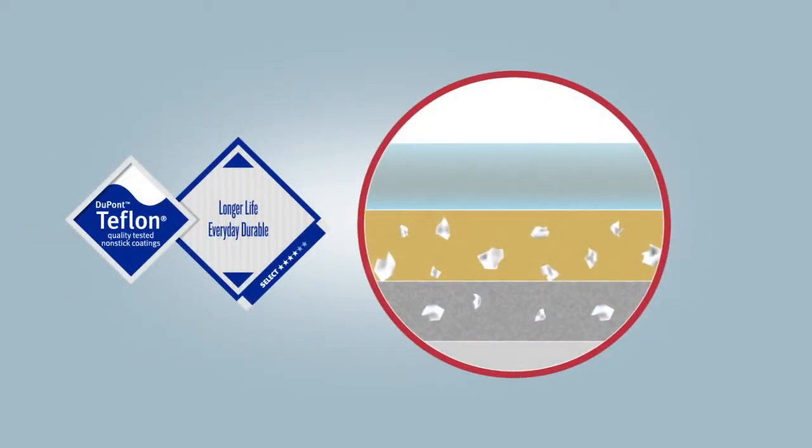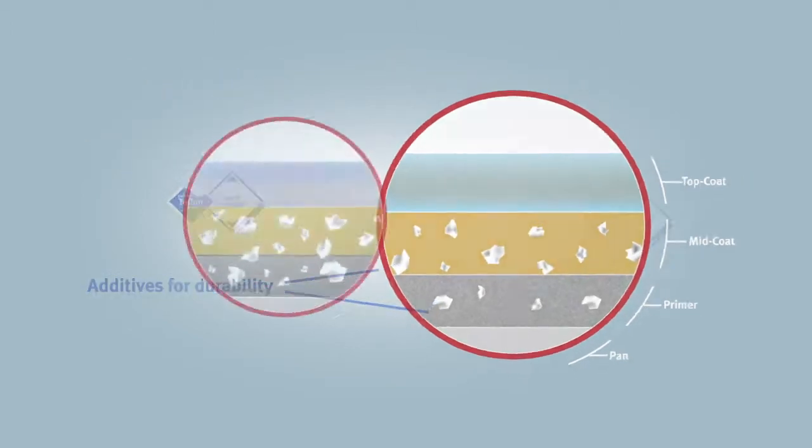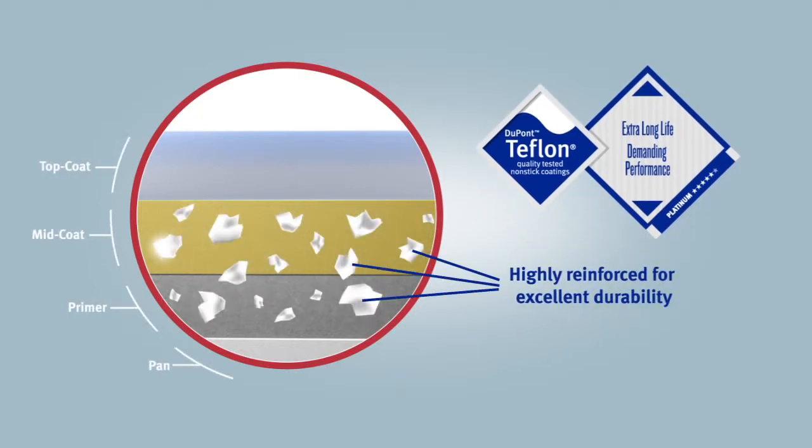For busy families who count on top performance in the kitchen every day, there's Teflon Select. Teflon Select is a 3-coat reinforced system that is easy cook and clean, which has good durability for demanding use. For hardworking cooks who use and abuse their cookware a lot, there is Teflon Platinum. Teflon Platinum is a 3-coat highly reinforced coating system that has excellent durability and is metal utensil safe.